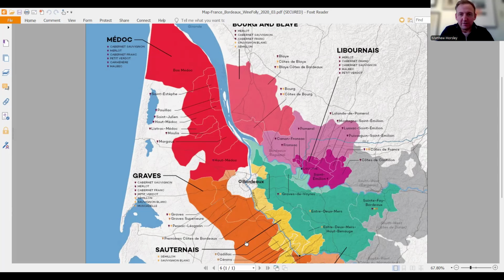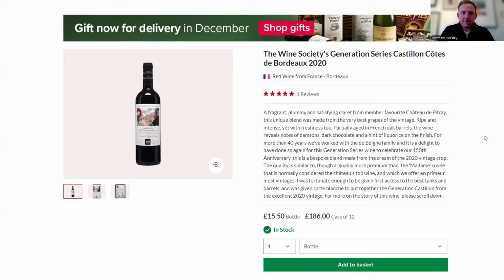In terms of the wine itself, let's just get up the data sheet for you. Here we go. So it's also, as I said, part of our Generation series. And again, it is an exclusive blend for the Wine Society. This is basically on a par, if not a slightly improved version of their Madame de Pitre, which is their top wine. And again, I think it offers fantastic value for money.